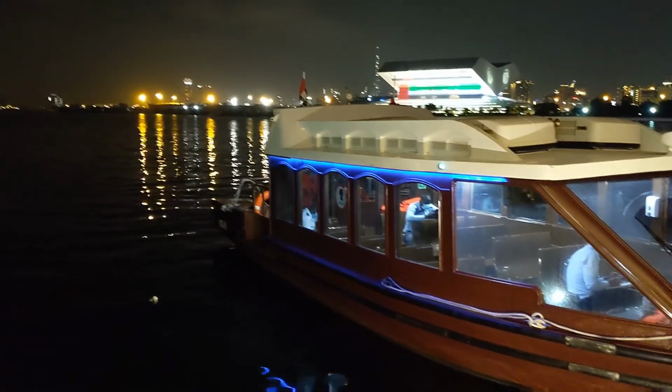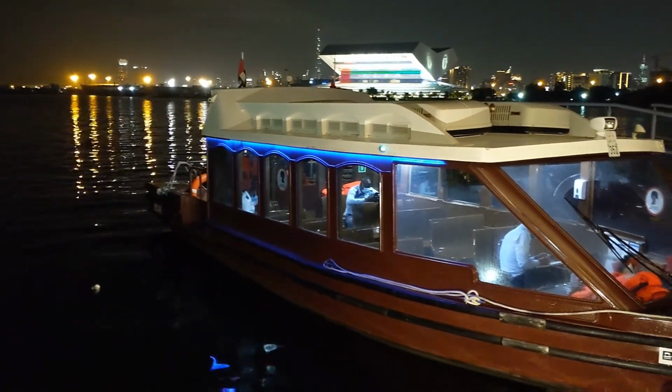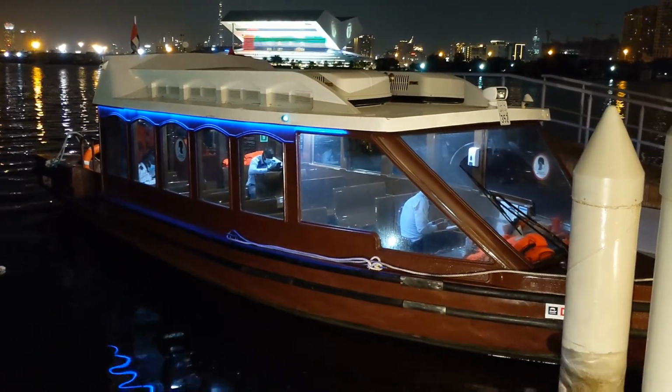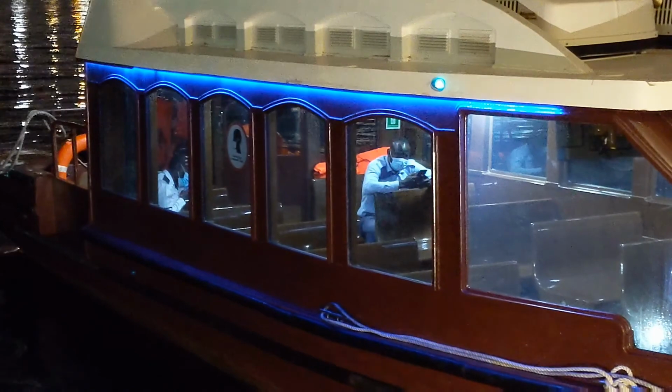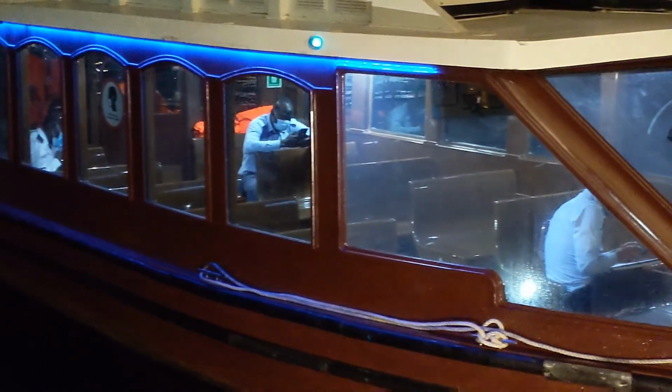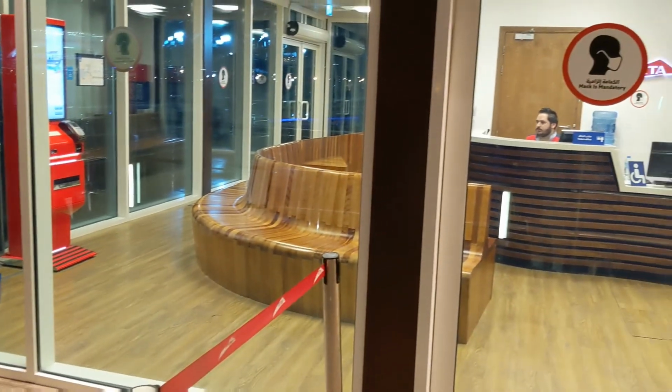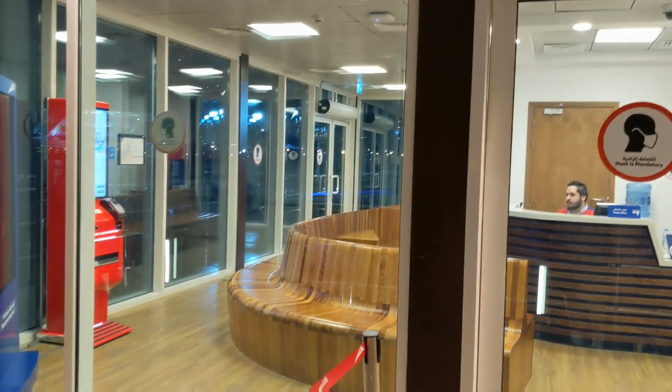Okay, so out here on the water, and this is one of the boats. This is one of the nicer boats. They have 3 different types of boats. This one is all enclosed, has AC. There's actually a bathroom on the inside. Really comfortable seats. This is the office where you wait and you get the water taxis.